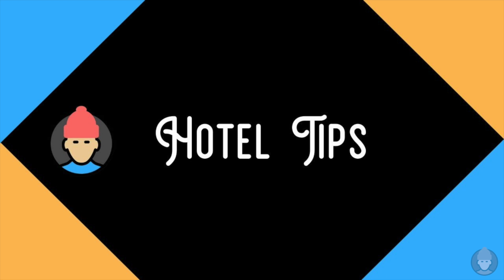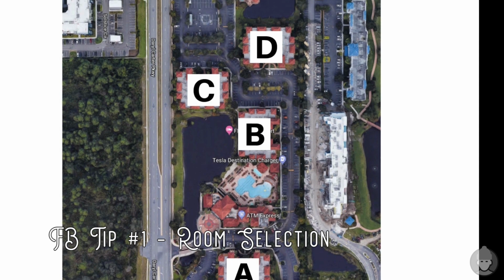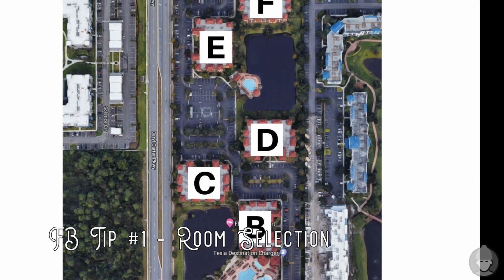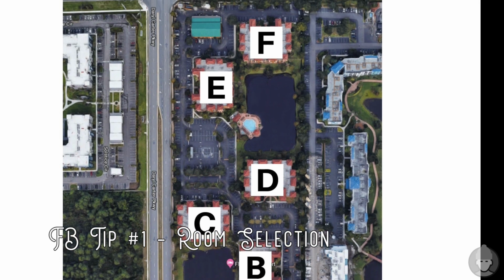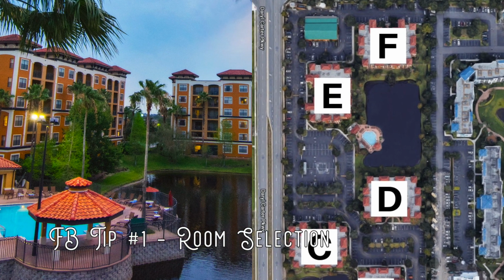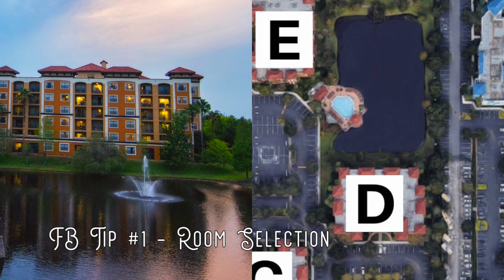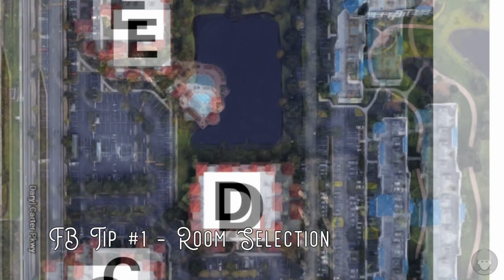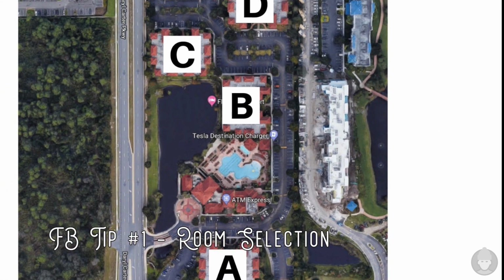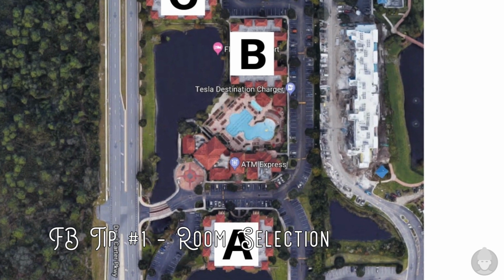Number 1. So starting with room selection, there are a lot of options depending on your vacation needs. If you really value a good view from your balcony, be sure to request an apartment overlooking the main pool or one of the lakes. My preference, purely based on best view, would probably be building D overlooking the lake and smaller pool, but avoid the second floor if possible. If you do want to be within close walking distance to the main pool, you should request an apartment in buildings A or B, and B is the closest to the pool.